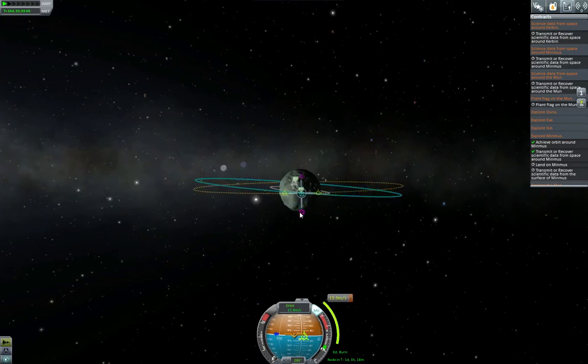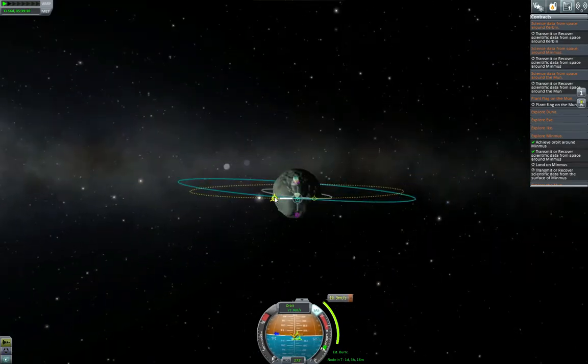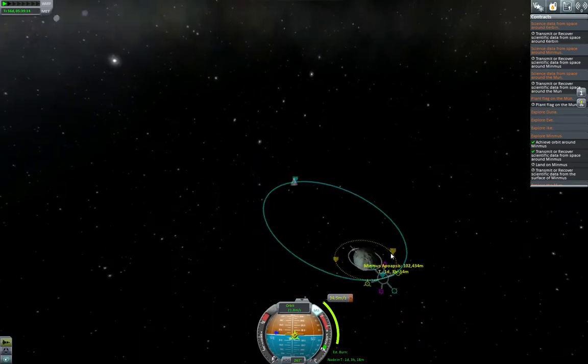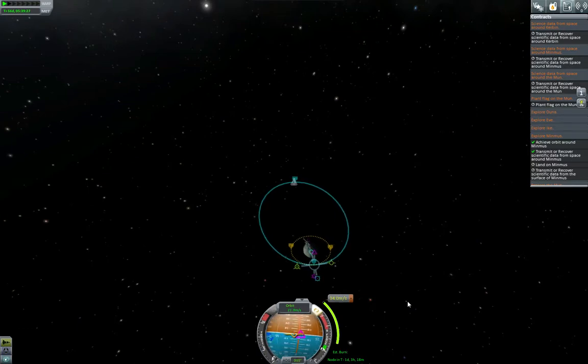I want to stabilize our orbit just a bit more. Yeah, and I want to slow us down the rest of the way. Yeah, that's perfect. 102K either way. And seeing as we have this huge engine, we can do it like in 1 second. Excellent. We're almost there, and then we can end the episode.